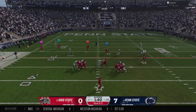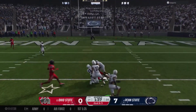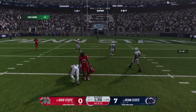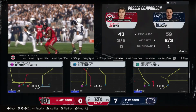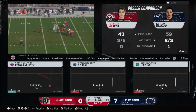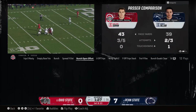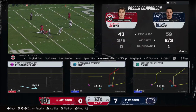Looking to pass. It's Sayin. Quick throw over the middle. Makes the grab with plenty of room to run. It's a quick tackle, but a solid gain moves the ball to the 15-yard line. Anytime you have a chance to get this wide receiver isolated, to get the ball in his hands, you do it.